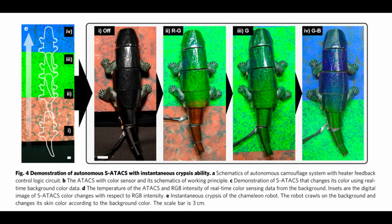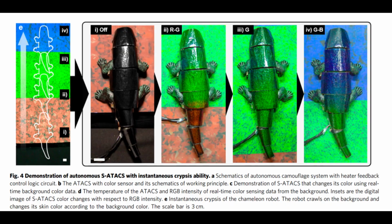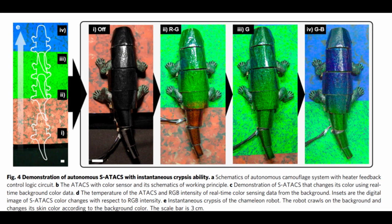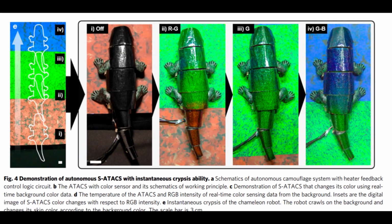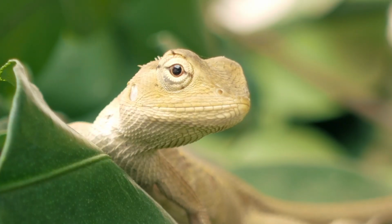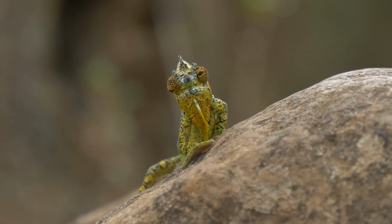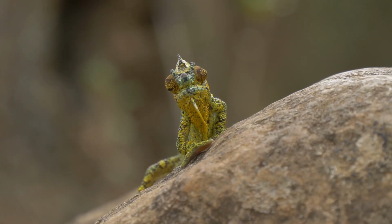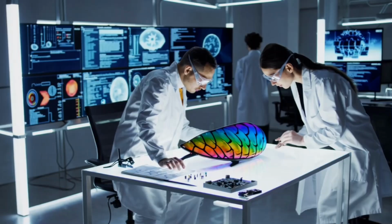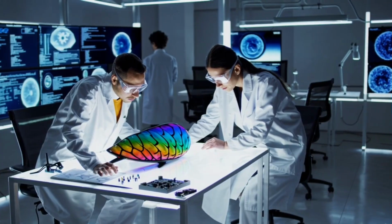What is pretty cool is the chameleon-like robot was able to shift its skin color in 3.04 to 3.52 seconds as it crawls through red, green, and blue zones. Although it's still slower than a real chameleon color change of 0.44 to 0.46 seconds, it is an important step for adaptive camouflage. Now, I think it's a really strong paper that shows a great proof of concept.